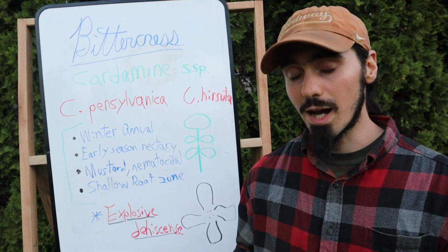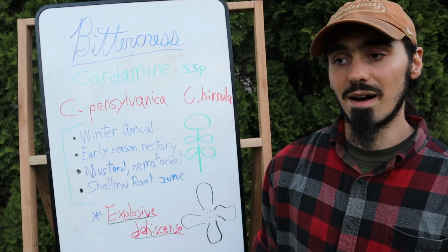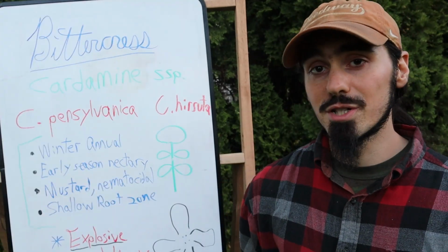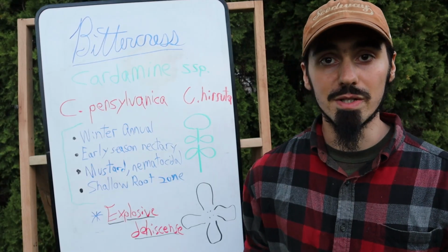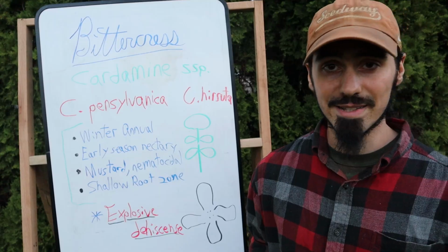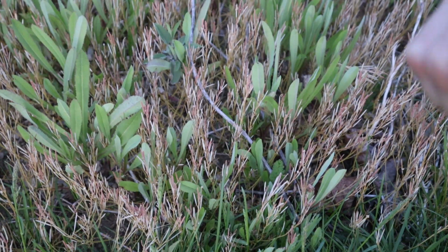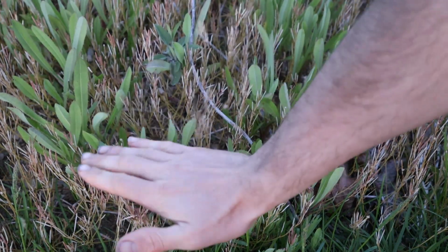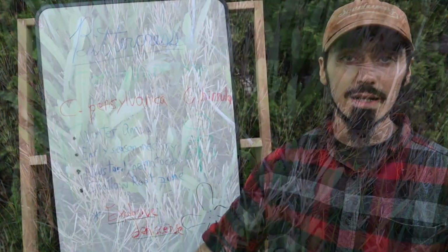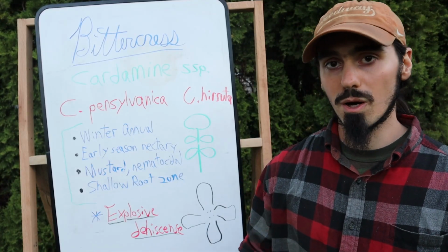But with that, it also does not have the advantage that other brassicas do in breaking up soil compaction and things of that nature. And the other thing I want to mention about Pennsylvania bittercress is that its seed dispersal method is through what's called explosive dehiscence. Essentially what that means is when the seed pods dry and mature, and you brush up against them with your hand, the seed pods will literally explode, sending their seeds a few inches or a few feet out from the original plant. And that's how they disperse their seeds so that they can grow the next season.